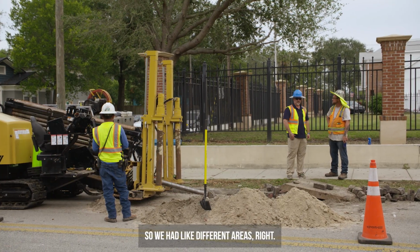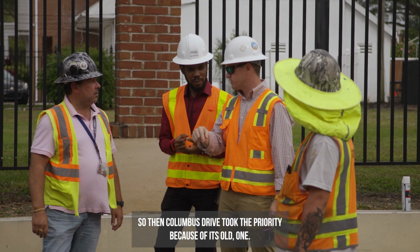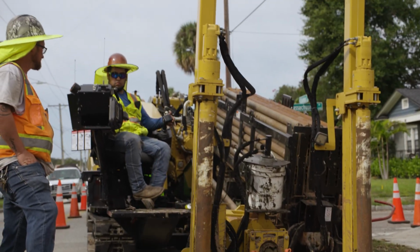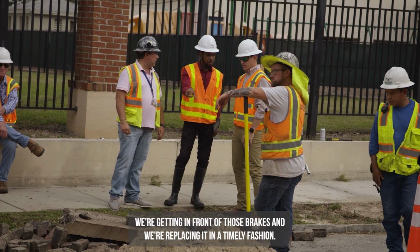So we had different areas, right? Then Columbia Drive took the priority because of its old pipes and also the businesses in the area, so we don't want to disrupt them. We're getting in front of those breaks and we're replacing it in a timely fashion.